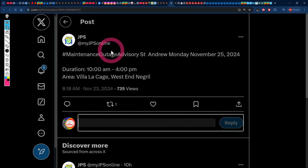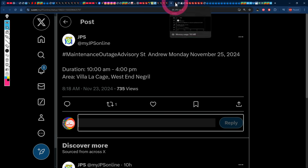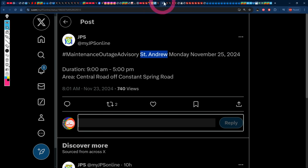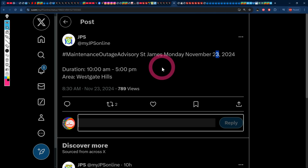If we take a look here, we also have Villa La Cage, West End Grill at 10 a.m. to 4 p.m. They're going to be losing power as well, St. Andrew on Monday. And finally, we have Westgate Hills losing power from 10 a.m. to 5 p.m. in St. James on Monday too. So get yourselves ready for the power outages. I don't know why they said Monday, November 23. November 25 is Monday. So I guess they made a typo right there. But get yourselves ready for the power outages.